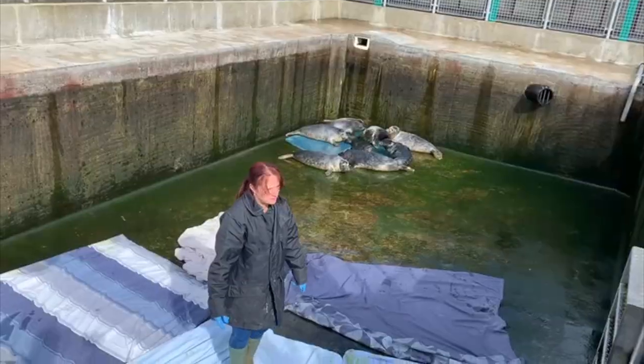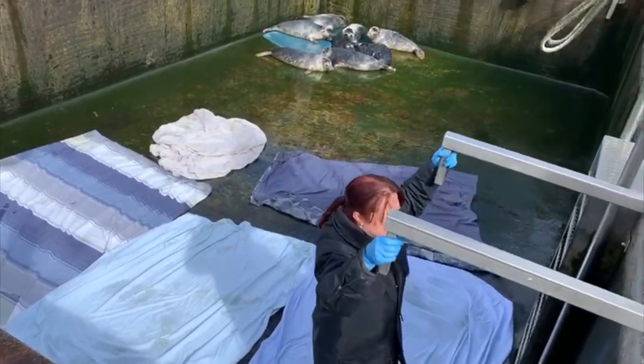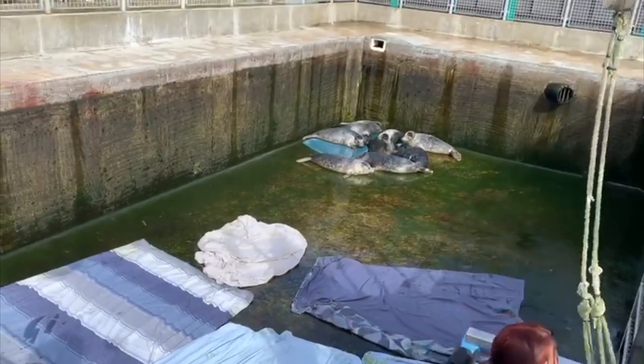Okay, so we're here by the pool and we're going to try and release some seals today. Joe's down in the bottom preparing the blankets so we don't slip over. And as you can see, the seals are hiding over in the corner.